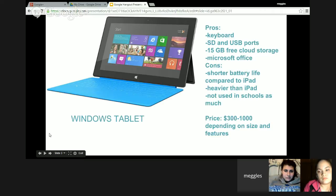Then there's the Windows tablet, which is very expensive, which is why it's not used in schools. It's anywhere from $300 to $1,000. It does have a keyboard, it's touchscreen, and there are many apps available. It's heavier than the iPad and it has a shorter battery life, so it might not be good for long days in the classroom.